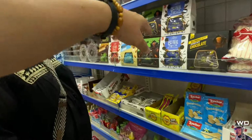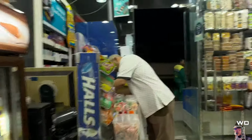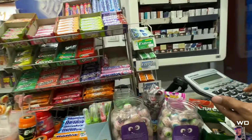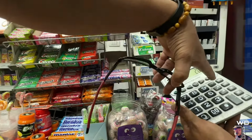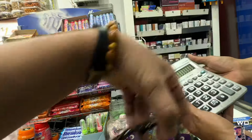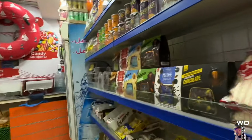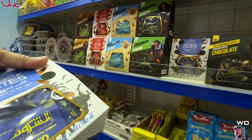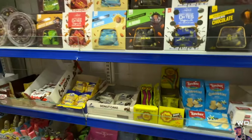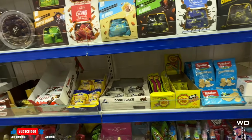These are old dates. How much is this? Egypt, yeah. 200, okay. 200. Voila. 60. That's £3, but this one? How many in there? Majbul dates? Lunch. That's all. Let's go. Thank you.